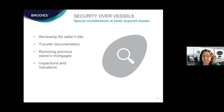We might need to consider whether the previous owner had a mortgage, and is that being discharged, or has it been discharged, or when will it be discharged? And those are all before all of the other conditions to buying a vessel. So looking at things like inspections, valuations, arrangements for crew, delivery of the vessel, etc. So there's quite a lot more work involved in that.